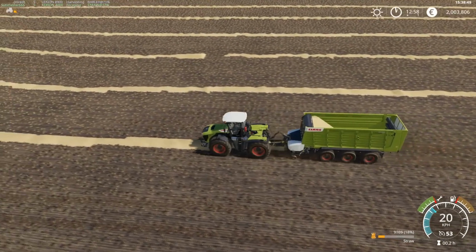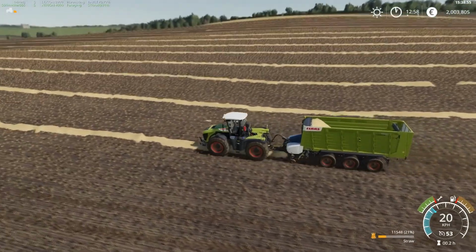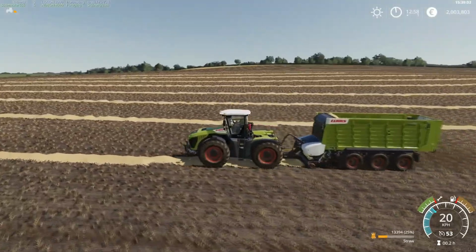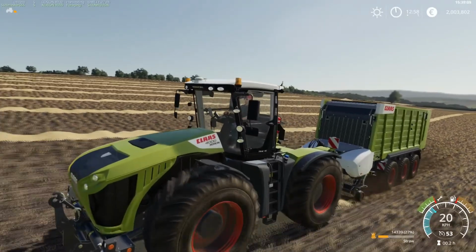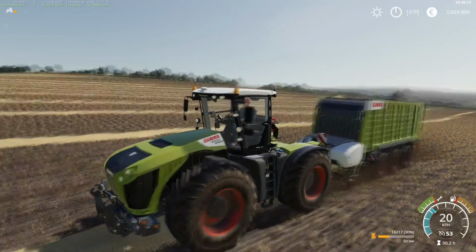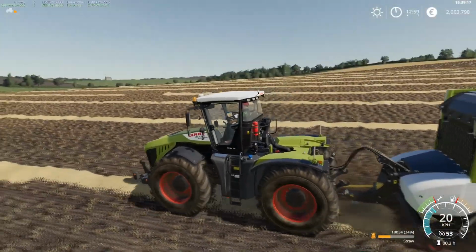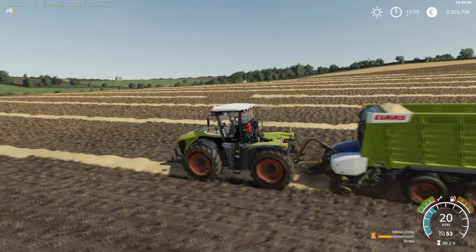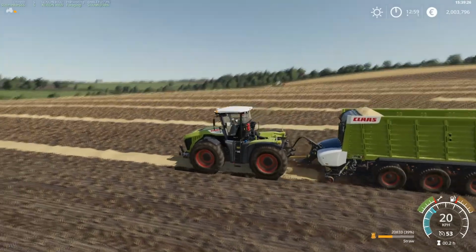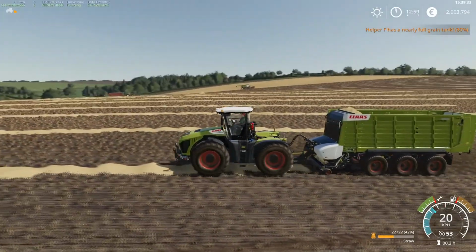It is what it is. We take a look at it. You can enjoy yourselves if you love the Claas cargoes. You can listen to the Xerion in action. But other than that, yeah, they are in the DLC. If this is what floats your boat, go ahead and enjoy it.